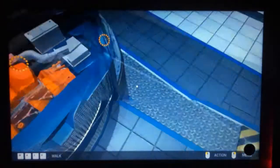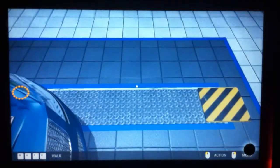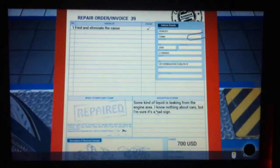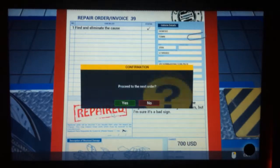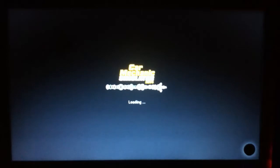Let's see if there are any parts left in the inventory apart from that air pipe. No. Let's see if that did the trick. That did the trick. So we can move on with our $700. That's fine. Ooh.